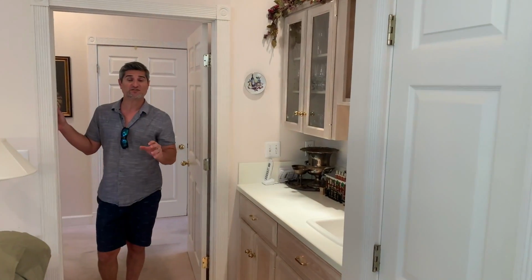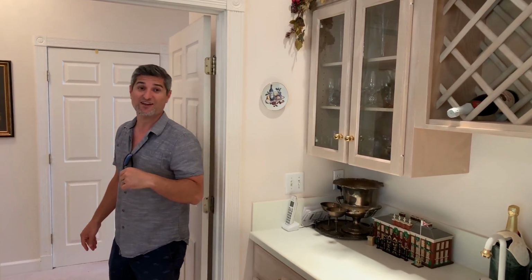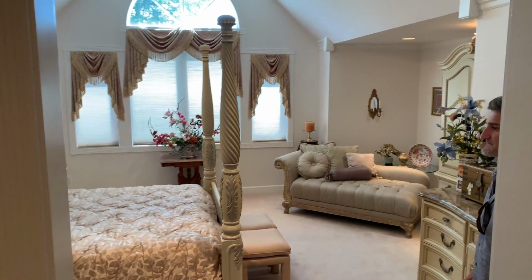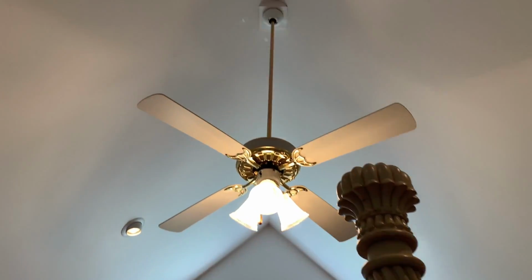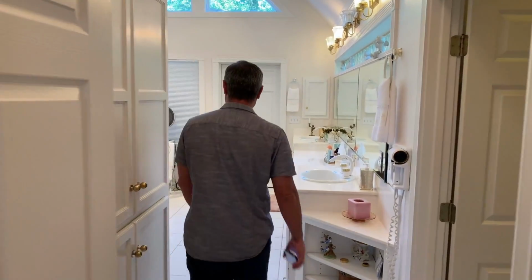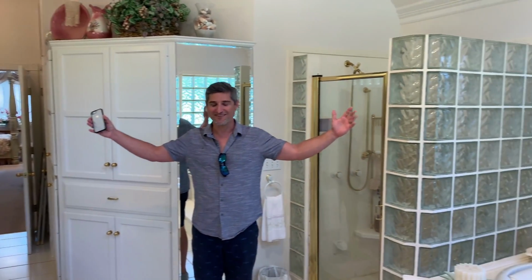So one of the unique features of this home is that the master suite is off to one side and the secondary bedrooms are on another side. You gotta see this master suite, it'll knock your socks off. Two walk-in closets, little hallway to the bathroom. Check this out, this is awesome. Need space in the bathroom? You got it.